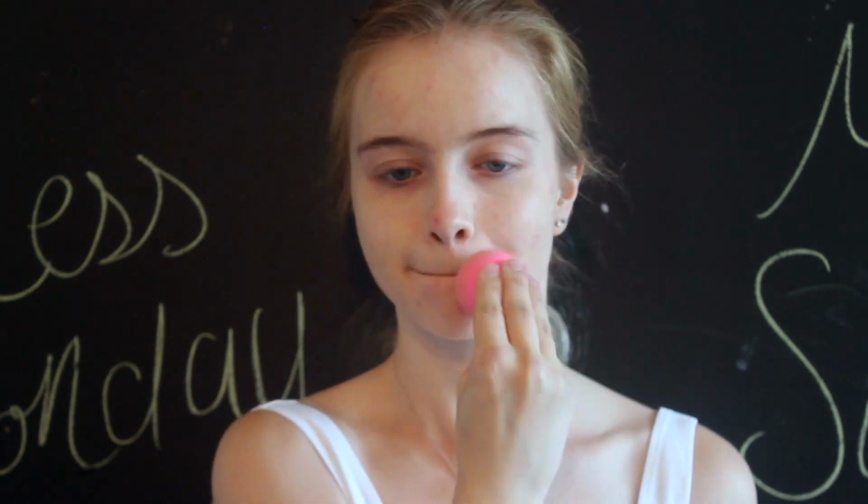And then I'm just going to place it on all the points on my face before I blend it in. Then I take my beauty blender and pounce it around my face, blending that in. As you can see, that evened out the majority of my skin tone quite a bit.